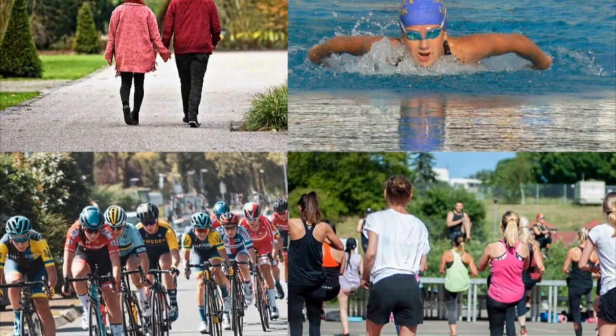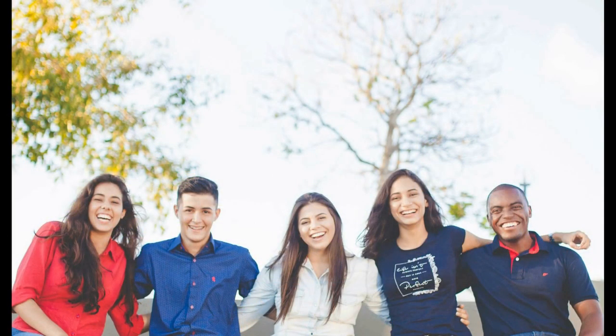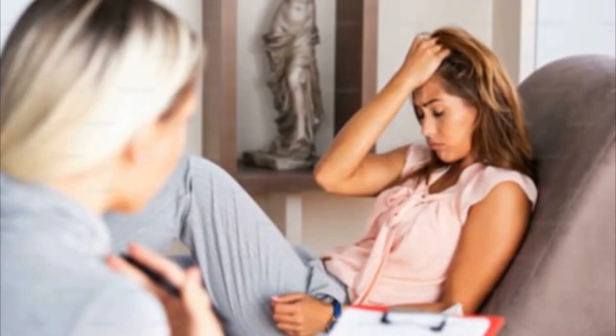Manage stress. Stress can have a significant impact on blood sugar levels. Finding ways to manage stress is important for overall health. Practice relaxation techniques such as yoga, meditation, or deep breathing exercises. Additionally, ensure you have a strong support system, whether it's friends, family, or a mental health professional, to help you navigate stressful situations.